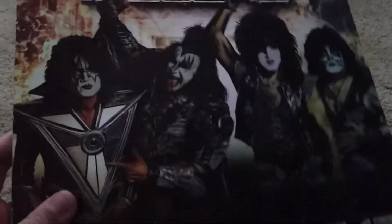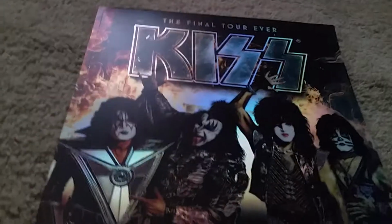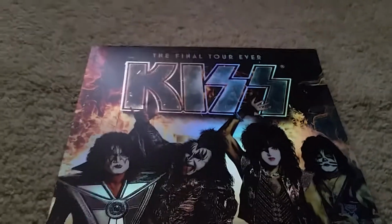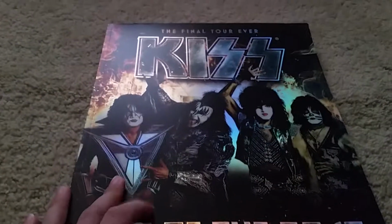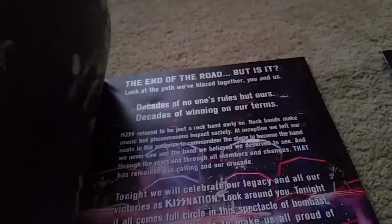I saw the End of the Road tour last year, and I've only been to 2 concerts in my life. I've seen Kiss and Cheap Trick live, and this was so far the best show I've ever been to in my life. The End of the Road tour.